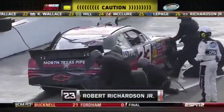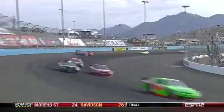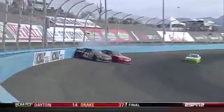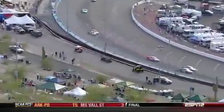The 23 of Robert Richardson Jr. takes the advantage of coming in and doing some more work. They were involved in some of the earlier action. Oh, yeah, that's Morgan getting in on the inside trying to make a pass. Got in there too hot. And Robert was involved in this one. We didn't see that at first. Jeremy Clements is going to get the lucky dog. That'll give us 20 cars on the lead lap.